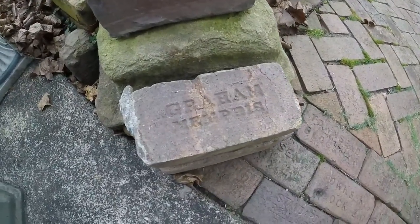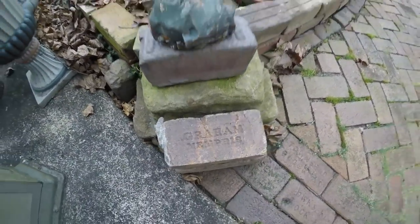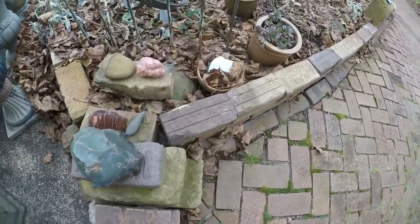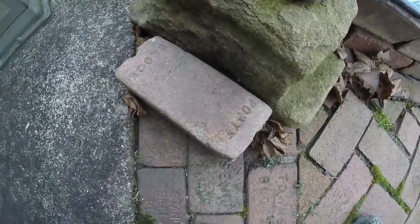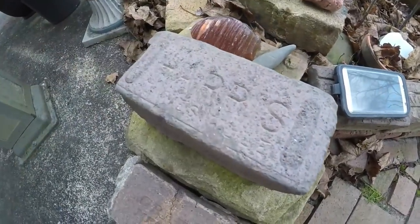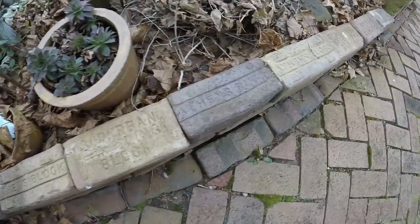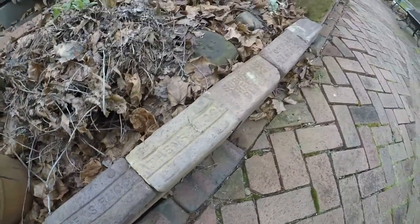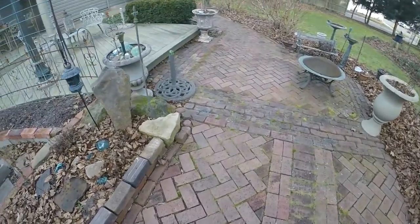And here's the one today, don't have it. It says Graham, Memphis. So you can see there's a bunch in here. I just recently found the one under it. Porter block. I just found that one not long ago. There's Harris. Athens, Ohio block. Athens block. There's some more. They make great patios, you can see, all out through there.